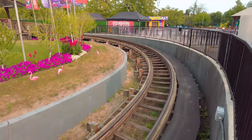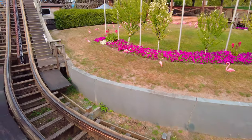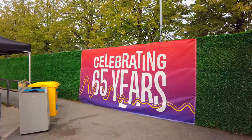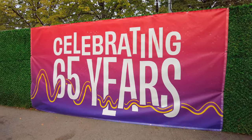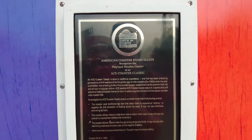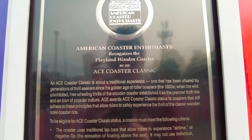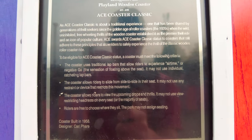And celebrating its 65th birthday this year is this classic Playland attraction, the wooden coaster. This is actually the oldest wooden roller coaster in Canada. And here's a plaque from the American Coaster Enthusiasts recognizing the Playland wooden coaster as an Ace Coaster Classic, which is awarded to rides which give a classic coaster experience dating back to the golden age of coasters in the 1920s.